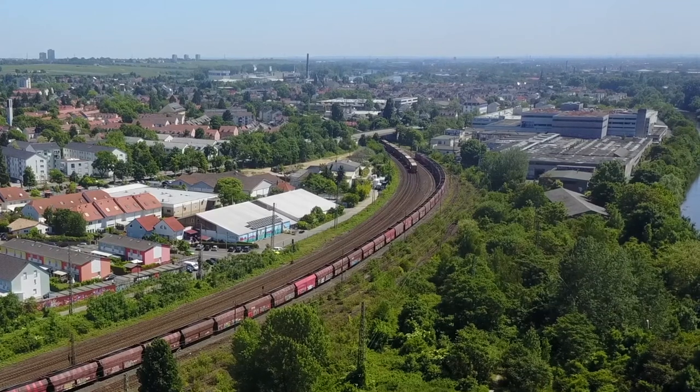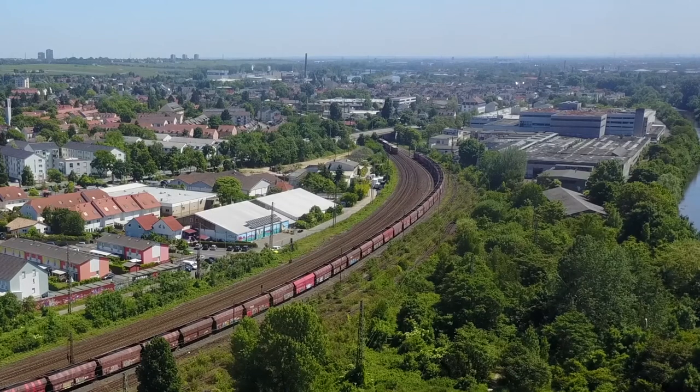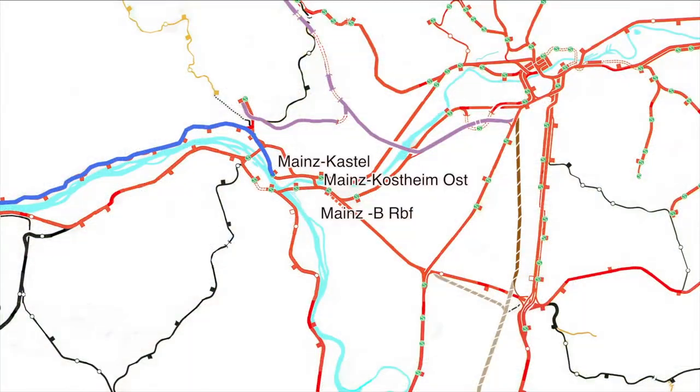Just about all the freight traffic passing through Mainz-Kastel has, or will call at, Bischofsheim-Rangierbahnhof, which is now the main freight yard for the Frankfurt area. The freight yard at Frankfurt, just west of the Hauptbahnhof, has long gone, so there's not really anywhere else for freight trains to go.